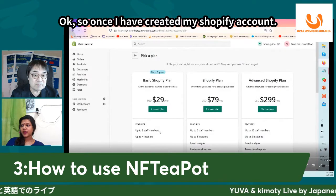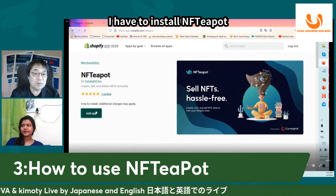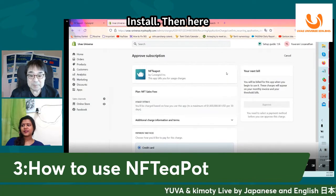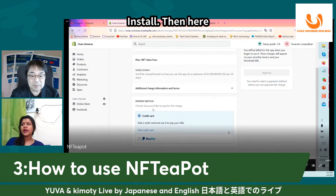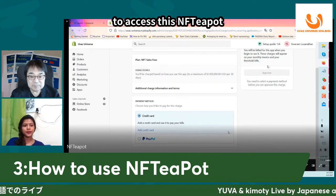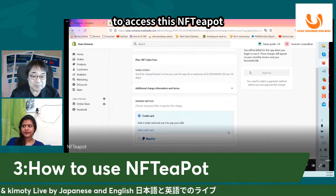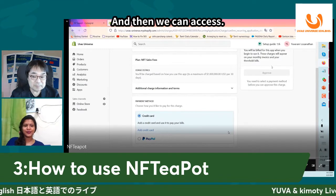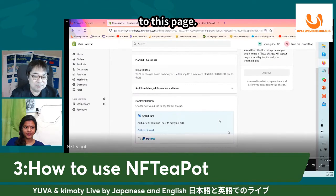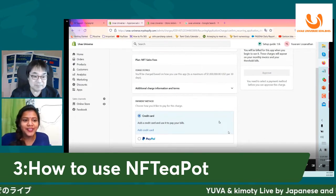Okay, so once I have created my account, I have to install NFT port. So I install. Here, after I add my payment method, this approve button will be enabled for me to access this NFT port. And then we can access this website.